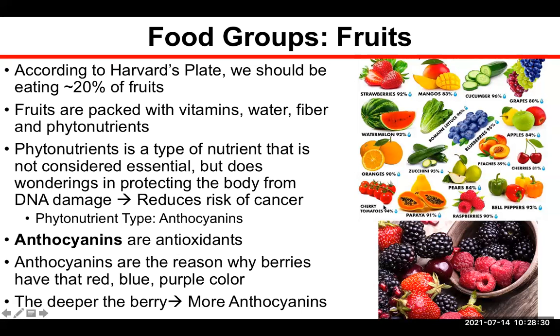Anthocyanins are the reason why berries are red. They're the reason why there's this hue of beautiful reds, purples, and blues. And the deeper the berry, the more anthocyanins are present. So you really want to be eating any type of berry. I don't discriminate, but the darker ones are really going to be the best ones for you.